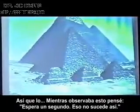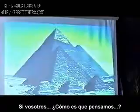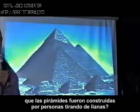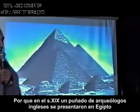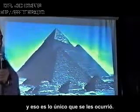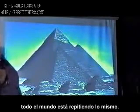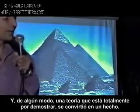So when I was looking at this, I'm like, wait a minute. That doesn't happen that way. Why is it that this is taught as fact to children in schools every day, that the pyramids were built by people pulling on vine ropes? And you know why? Because in the 1800s, a bunch of English archaeologists showed up in Egypt, and that's the only thing they could come up with. And because they had PhDs and they were very respected archaeologists, since then, everybody is repeating the same thing. And somehow, a theory that's completely unproven became a fact.